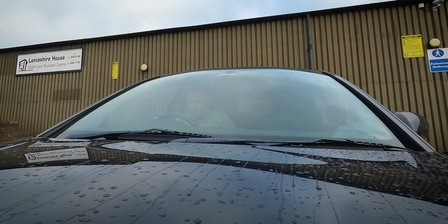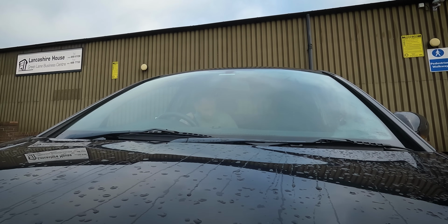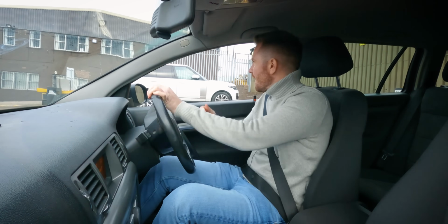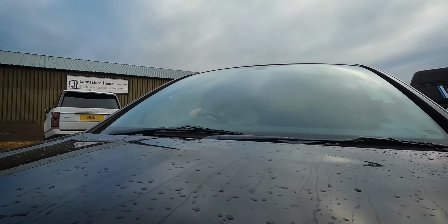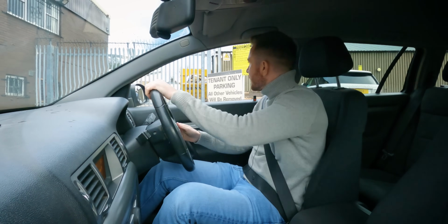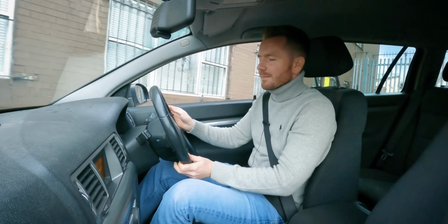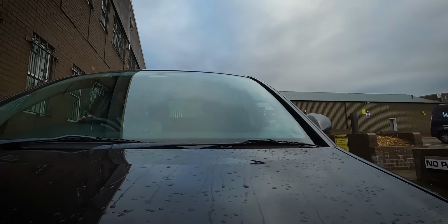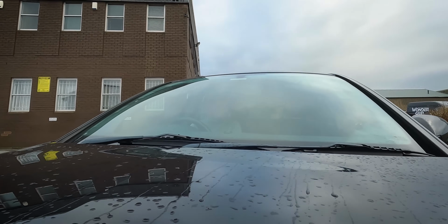Should we take this for a spin then? See how she drives? Right then, first time in the old Vectra estate. Am I showing my age here that I'm getting quite excited about this? Yeah, they got impaled then by the barrier. Straight away, I can tell you, I know I've only driven it a few feet, but it feels solid and tight and looked after. If that makes any sense whatsoever.